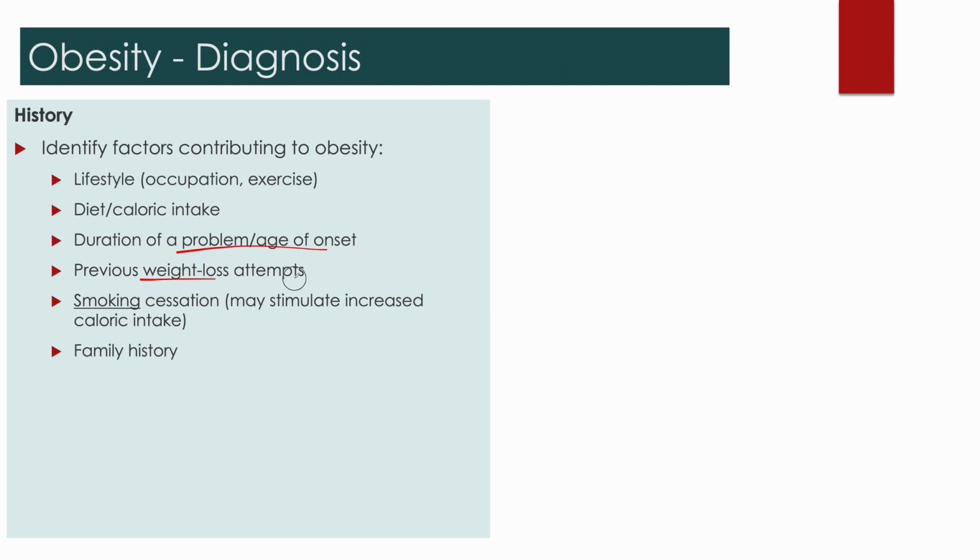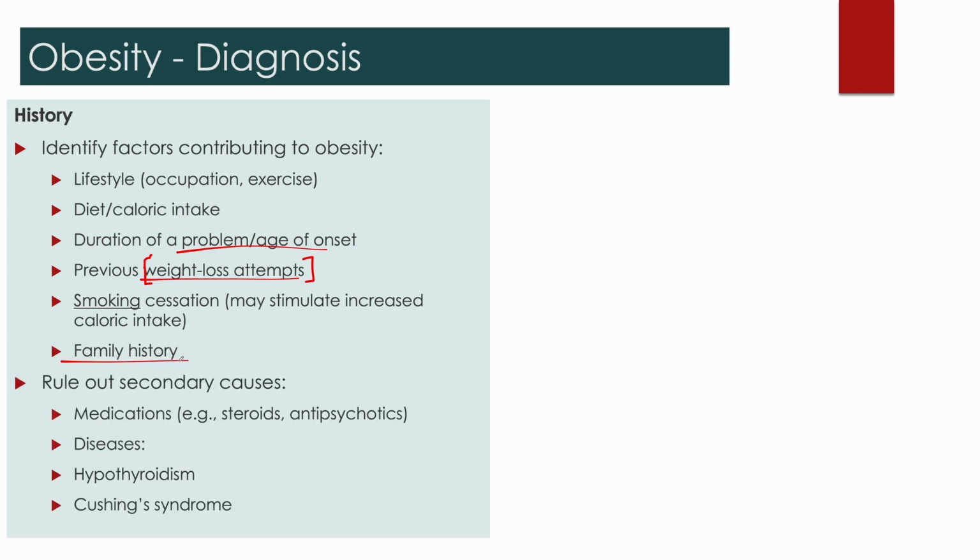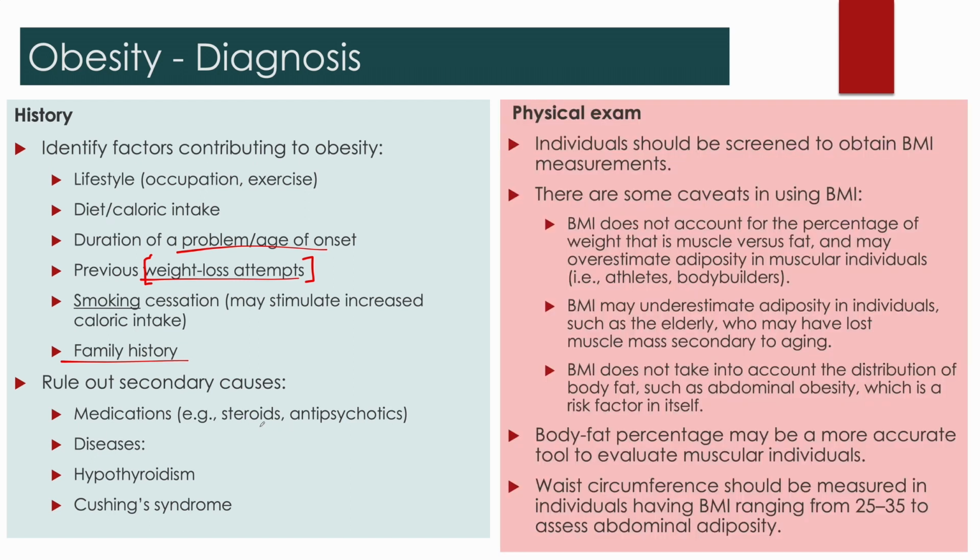How many weight loss attempts? I'll tell you, the hardest part about losing weight is not losing it. Well, it is losing it too, but it's keeping it off, keeping off the weight and keeping that healthy lifestyle. Smoking cessation, family history, which tends to have a genetic component to it. And then, of course, you want to rule out secondary causes with your patients, including medications and hypothyroidism, Cushing's, so that we can tackle the obesity in and of itself.